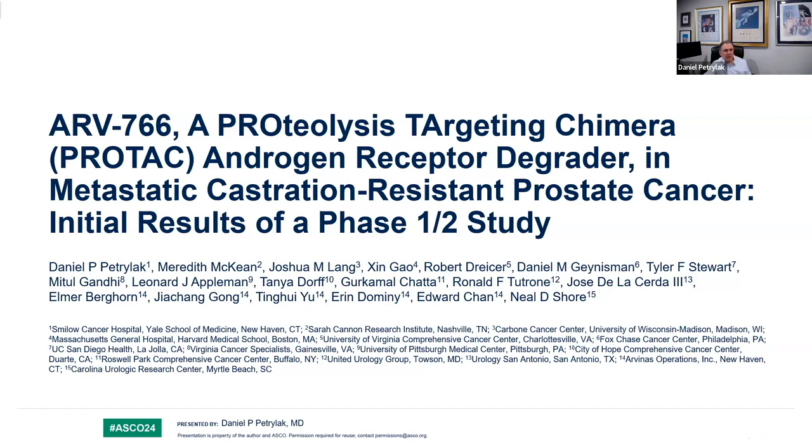And we presented our data from the ARV-766 study. ARV-766 is a PROTAC, which is known to degrade the androgen receptor. And this was a phase 1, phase 2 trial in castration-resistant prostate cancer.